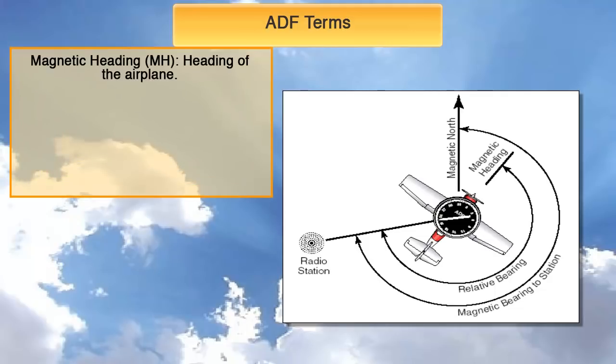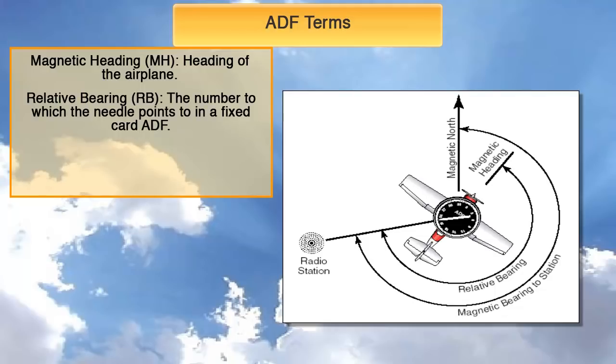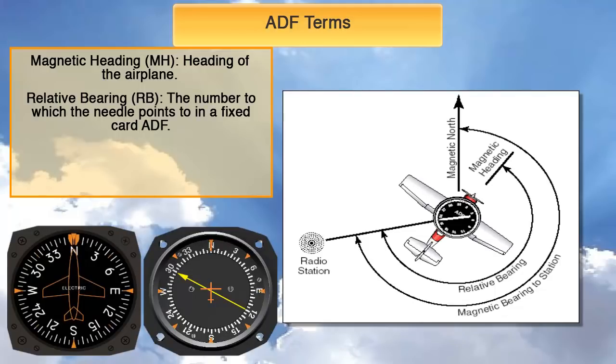What is MH? MH is just your magnetic heading to the station. If you tune into an NDB, your ADF is the instrument that you'll be using to fly it, and let's say that the needle is centered up straight. MH, your magnetic heading shown by your heading indicator, is the heading to the station. If the needle was not centered, now we're talking relative bearing. Let's say you're heading 360, and the needle is 60 degrees to your left. Your relative bearing would be 300, because that's what the needle points to in a fixed card ADF.